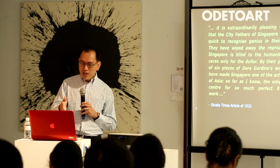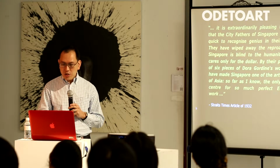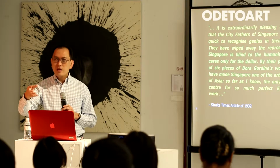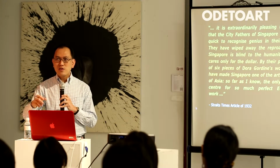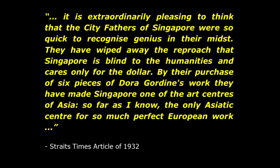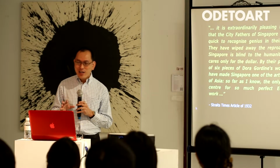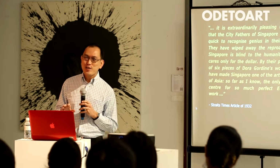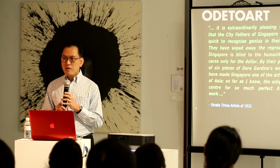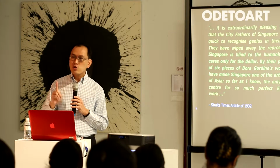And this is the Straits Times article, which in a sense lauded the British authorities for commissioning a famous sculptor like Gordin to make this series of sculptures for Singapore. And they said they have wiped away the reproach that Singapore is blind to the humanities and cares only for the dollar. And it's the same today. We want to turn Singapore into a global city for the arts. At that time, they were trying to do that as well. So they thought that by acquiring Gordin's work, they could turn Singapore into one of the art centers of Asia. So eventually, they acquired six works by Gordin, five heads and one torso.